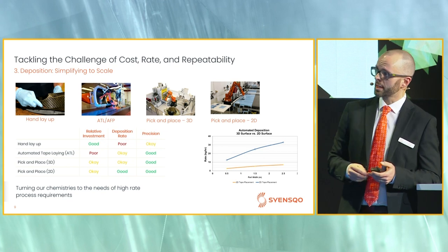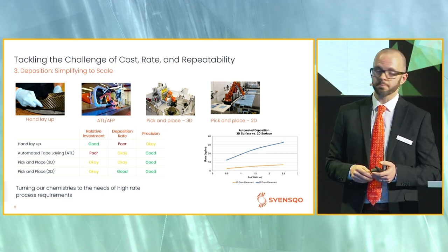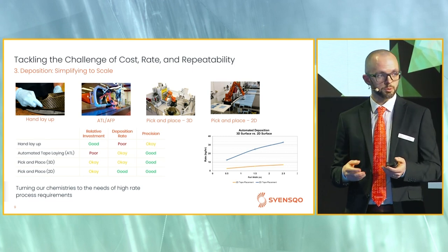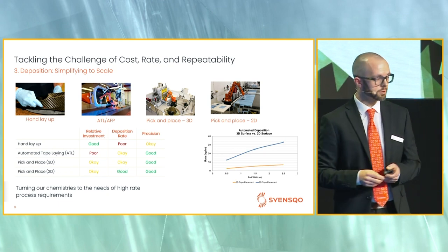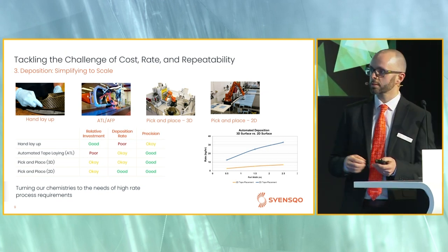So the graph you can see here is showing 3D tape placement in the orange line, and then 2D tape placement in the blue line. And as you can see, in terms of deposition rate, so material that we're laying down in kilograms per hour, we can see that 2D is 2, 3, or even 4 times the rate. So we're tuning our chemistry to the needs of these high rate requirements so that they perfectly match.